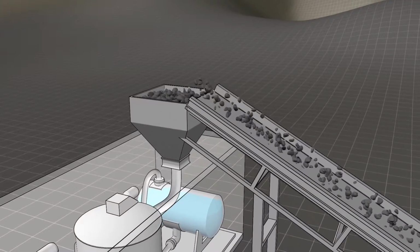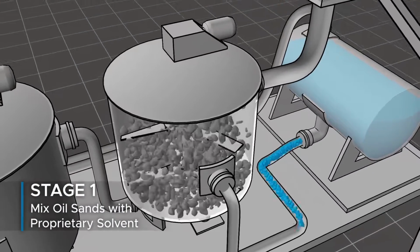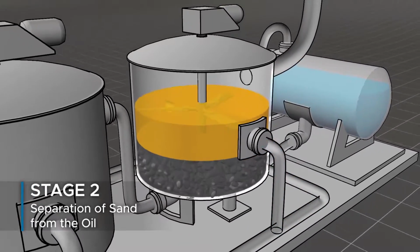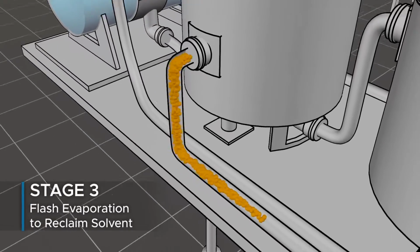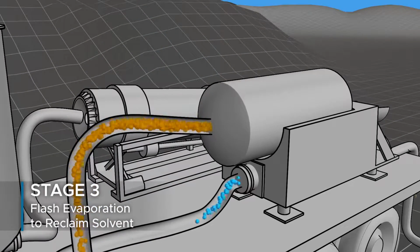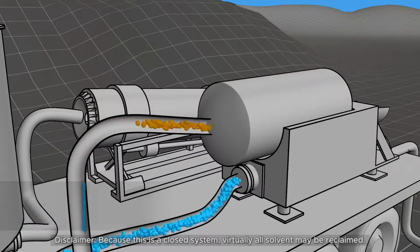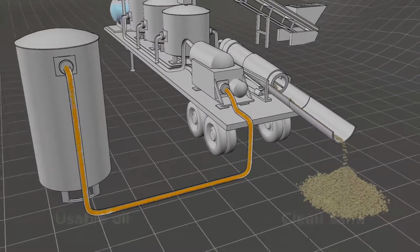As the material is mined, we will put it into our 3-stage process. The first stage, we will mix the oil sands with our proprietary solvent. This proprietary solvent will separate the oil from the sand. The second phase is a mechanical separation of the sand from the liquids themselves. And the third phase is the flash evaporation system, which then separates the hydrocarbons themselves, allowing us to recycle our solvent so that we get 100% of our solvent back. And the only thing that comes out of our system is clean sand and usable oil.